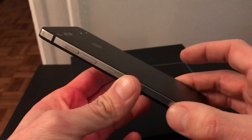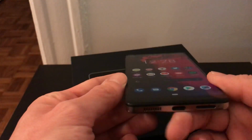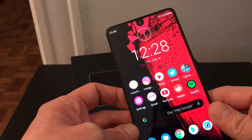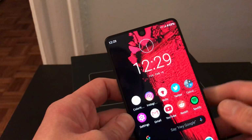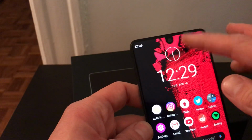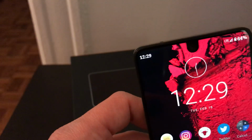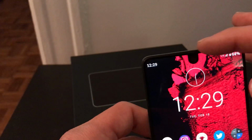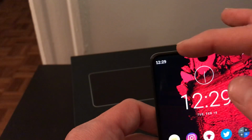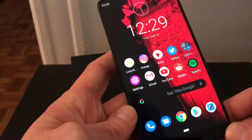This came out in late summer 2017, and at the time it was looked at as, I don't want to say revolutionary, but it was a big step forward. It was the first phone to do the little teardrop notch cutout, which was really slick at the time. There's a really thin strip up top, and that's your speaker, so you can hear your phone calls, and there's a little tiny LED light in there. So the whole thing is basically screen.